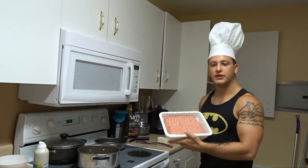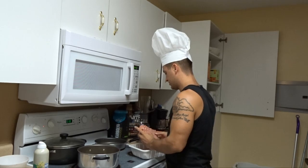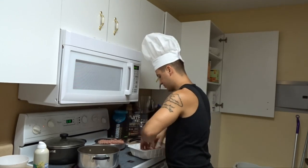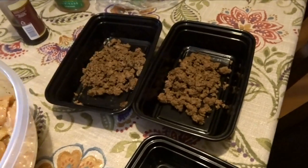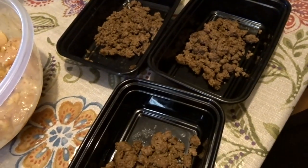Now we got our ground turkey. We're just gonna put the whole thing in there, allow that to cook. Just gonna cook it all the way through. So here's our bison. I'm gonna put some probably quinoa with this. This is 3 4-ounce servings.